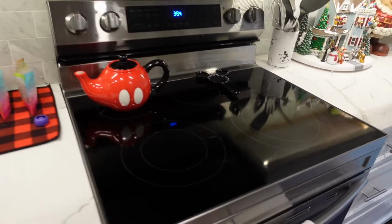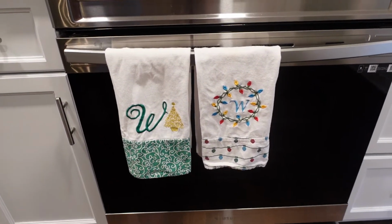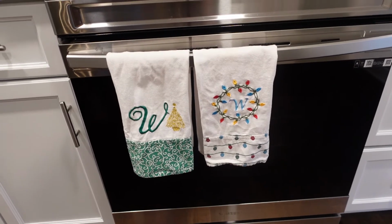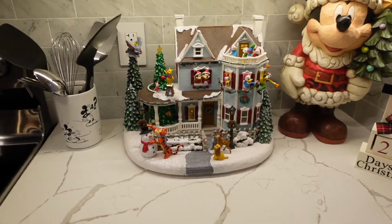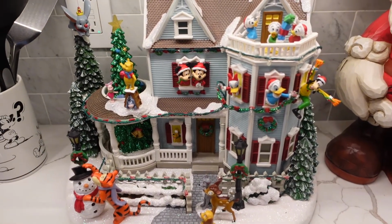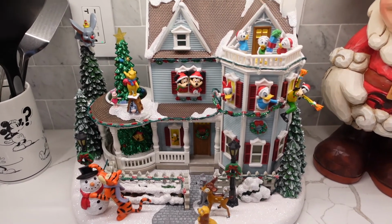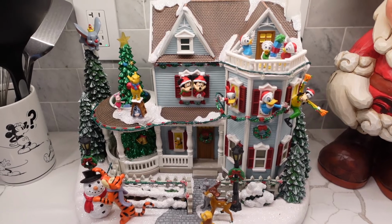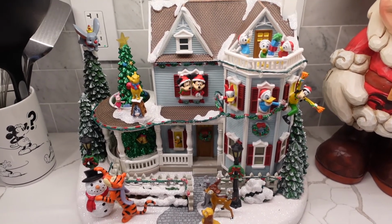And then over here I have some dish towels that are monogrammed with our last name, or the letter for our last name. Then over here, this is one of my favorite things. This is our holiday house. So similar to Cinderella Castle we have downstairs, this plays the same music. It plays maybe 8 or 10 songs, like 30-second or 1-minute clips of them, and the kids love it. The baby goes nuts for it.